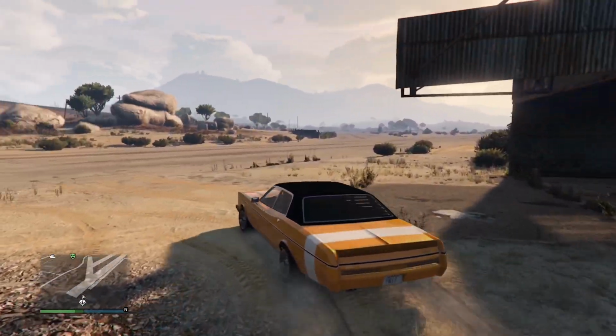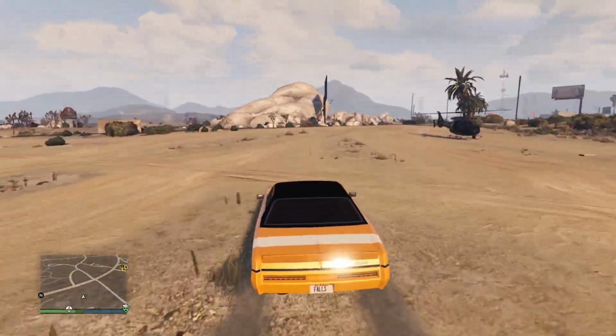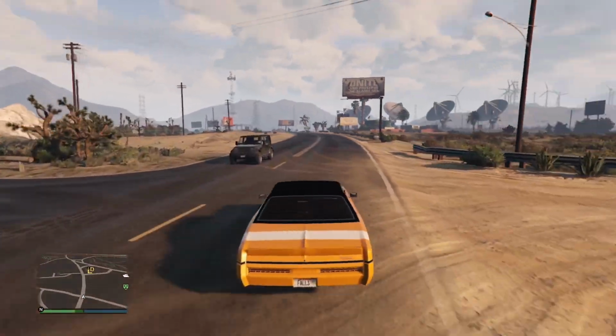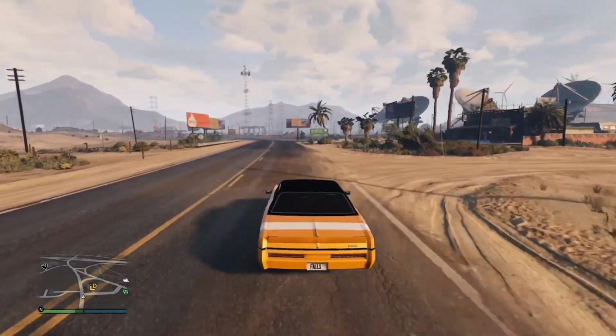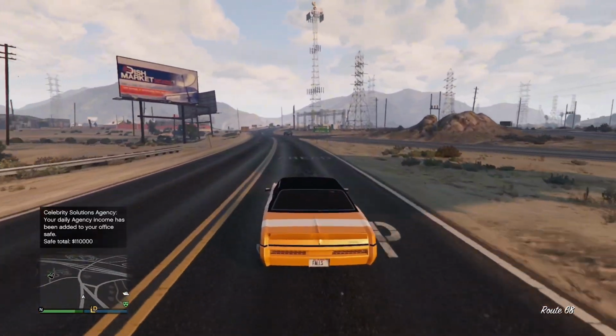Next up is the Greenwood. Now, this car, I believe was in Vice City. I cannot confirm. Maybe I never played Vice City, so I'm not too sure. I'm not that old. But if it wasn't Vice City, let me know in the comments, and I will leave a heart on it just to make sure that you know that I saw it.